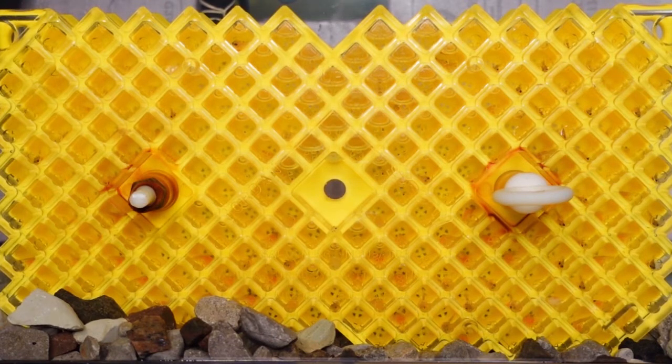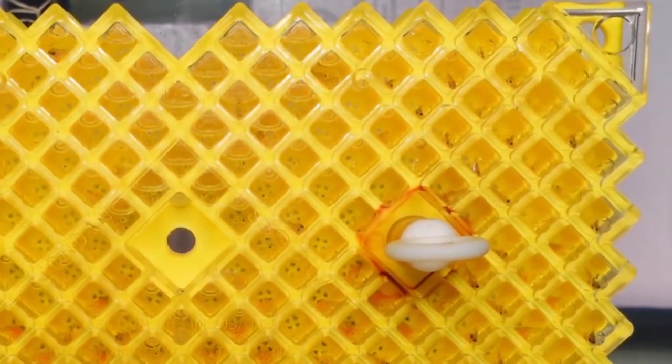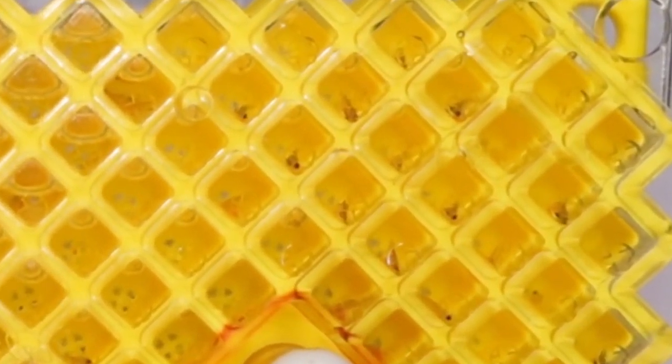As some of them have only recently hatched and the temperature is lower than we had in tank number 2, there are a lot of still intact egg membranes inside the condo. Watch for them when I release the alevin.